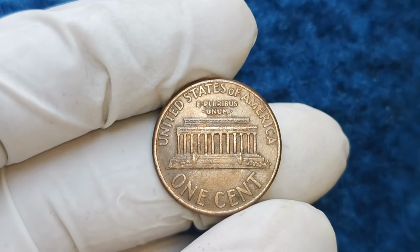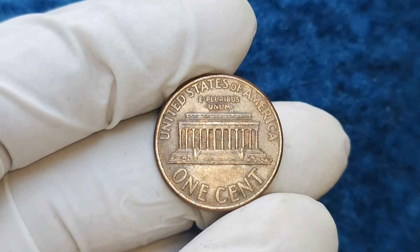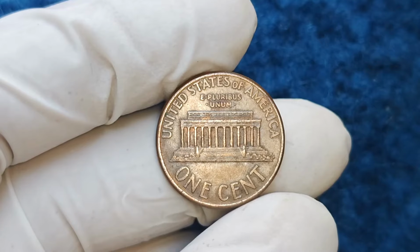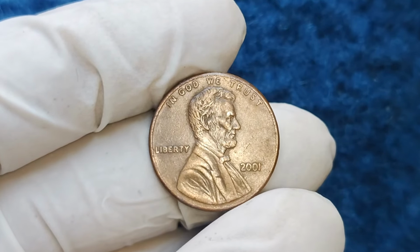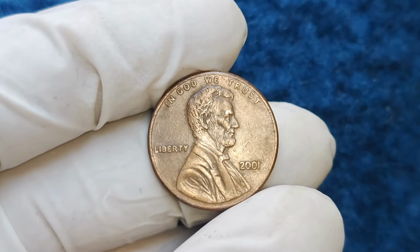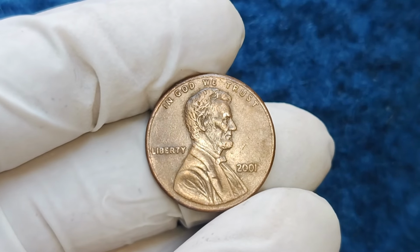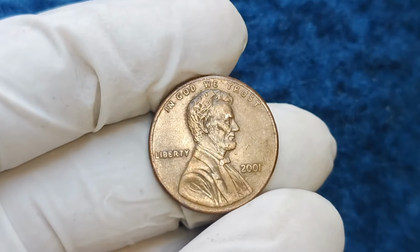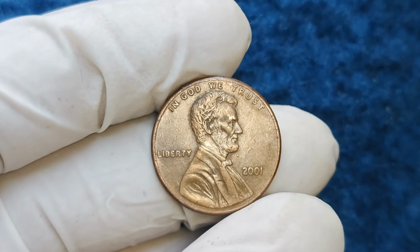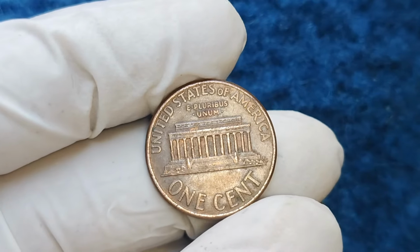Now, let me tell you about the time I thought I found a jackpot coin. I was at a flea market digging through a box of old coins. My heart almost stopped when I found a 2001 penny with no mint mark that looked super weird. I showed it to the guy selling the coins, trying to play it cool like, "Oh, this old thing might be worth a little something." He leaned in, squinted at it, and said, "That's just a normal penny, buddy. 5 cents and it's yours."